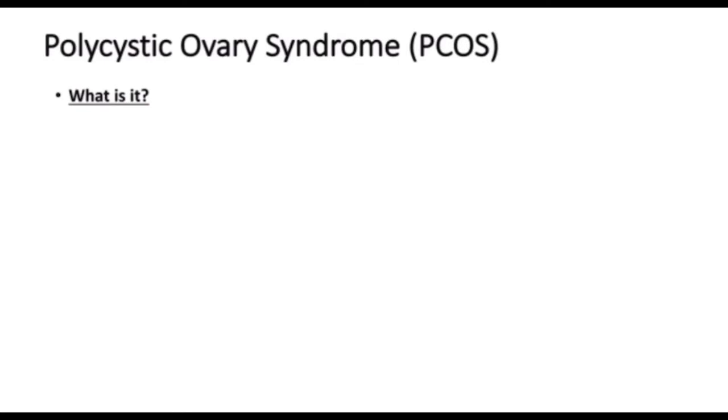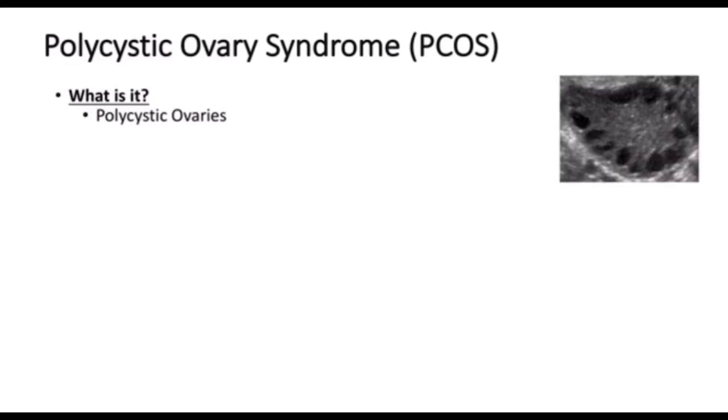Well, as the name suggests, it involves polycystic ovaries, so ovaries with multiple cysts. And you can actually see this on an ultrasound of a patient's ovaries. You can see these little black holes. They're actually cysts within the ovary.